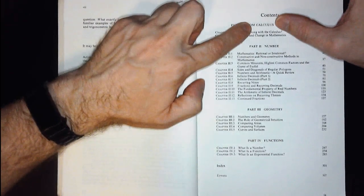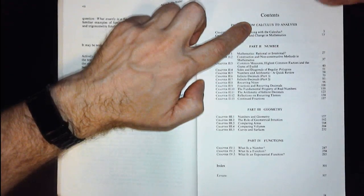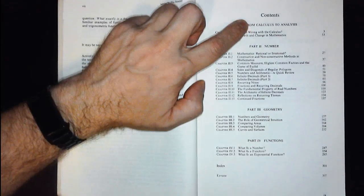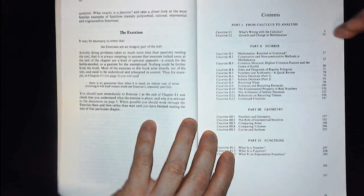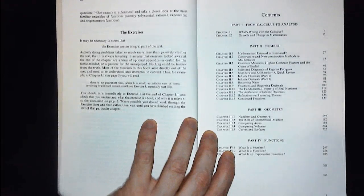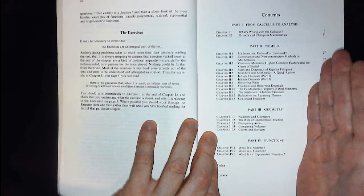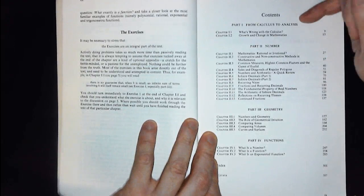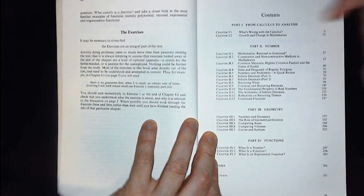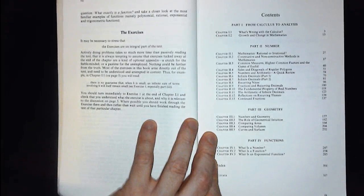Calculus is basically learning how to do calculus, right? Learning how to take derivatives and integrals and series and things like that. Learning how to take this one function and turn it into this other function for a particular purpose. Whereas analysis is trying to explain why calculus works. And that's what's wrong with the calculus, right? It's not what's wrong with calculus today.